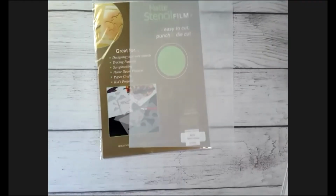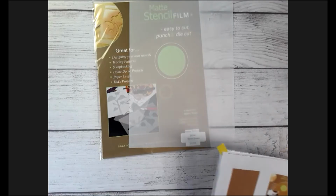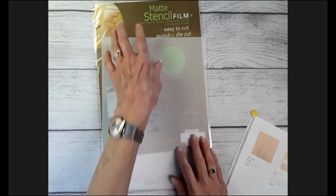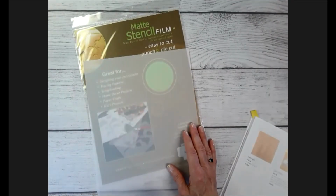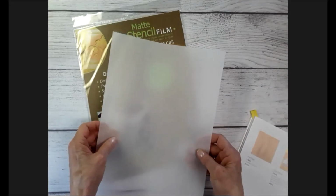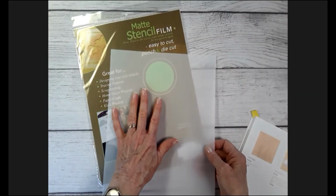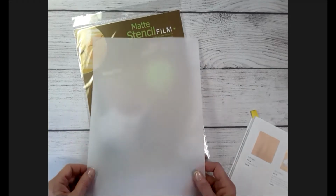Now, in the catalog, as you continue on to page 64, you're going to see a couple of other things with specialty papers. One is this stencil film. I'm going to get to this more when we talk about the multimedia materials that we now have. But these are the sheets of stencil film, a wonderful weight that cuts well with your die cut machine. You can also use it with your dies through your die cutting, roller die cutting machine.